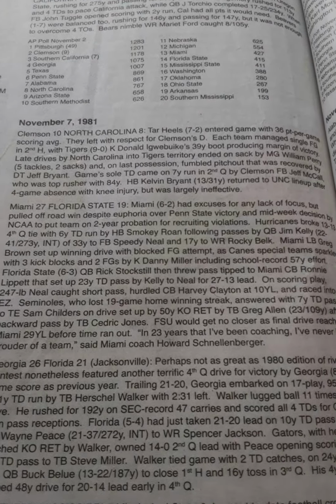This is week 10. Clemson beat North Carolina 10-8. This is a battle of two top 10 teams. Number 2 was Clemson, number 8 was North Carolina. 10-8 was the final score in favor of Clemson. The Tar Heels entered the game with a 36 points per game scoring average. They left with respect for Clemson's defense.